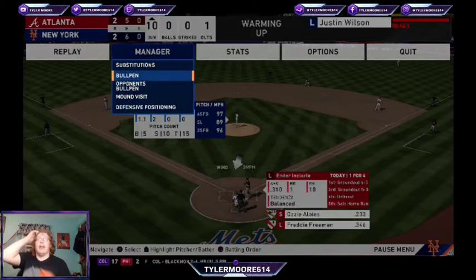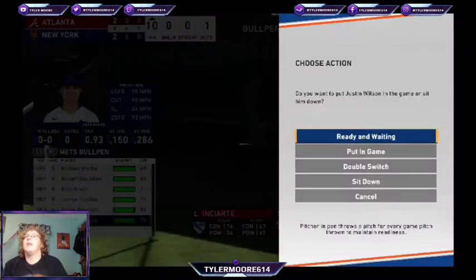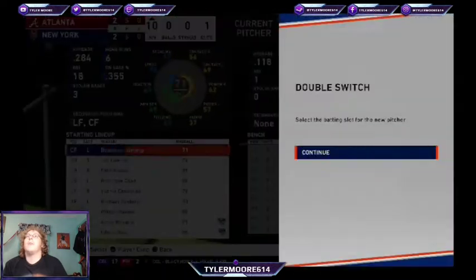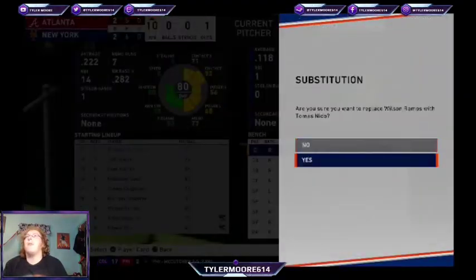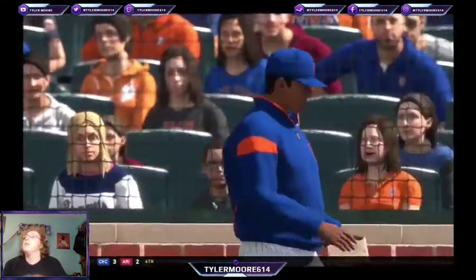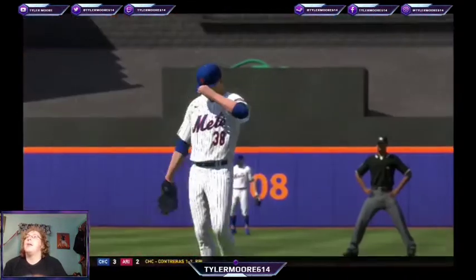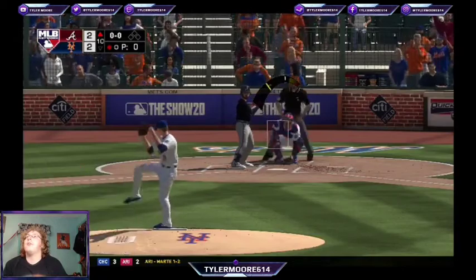I gotta bring in Joe, the center fielder, Tommy Nido. Let's pull Wilson Ramos and put in Tommy Nido, as much as I don't want it. Now the skipper's on his way out toward the home plate area, and I believe that means we're going to have a double switch here. Justin Wilson will come on in relief now as he'll make his 10th appearance of the season.